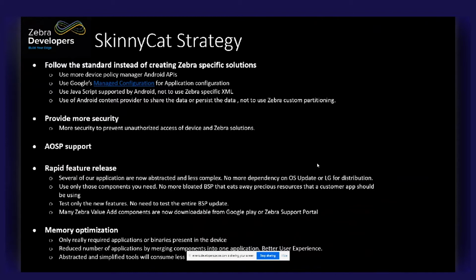And I will talk about Zebra custom partitioning, the so-called enterprise partitioning that we have been using. We were using it for persisting data and sharing data, but we would like to move to the Android standard called Android Content Provider. With this comes more security, so that unauthorized access to the device and Zebra solutions can be prevented. This also includes support for AOSP.